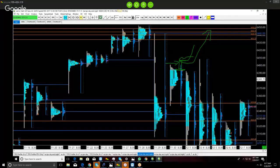The other area that would be natural to look for responsive sellers would be a push above 64.06 and then a trap back underneath, a push. So let me draw that out so everyone can see it.